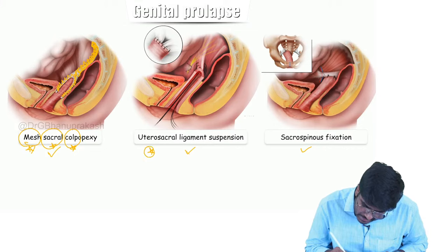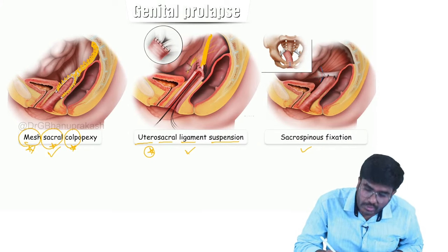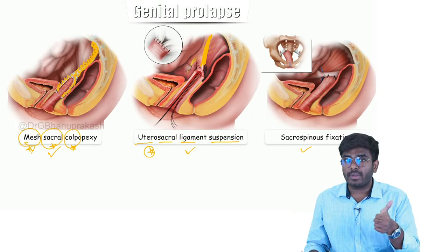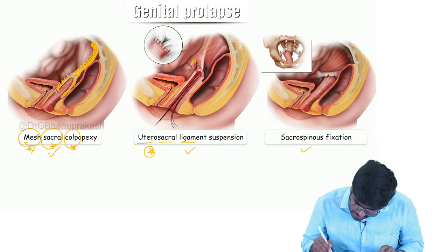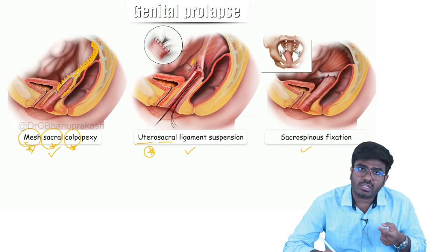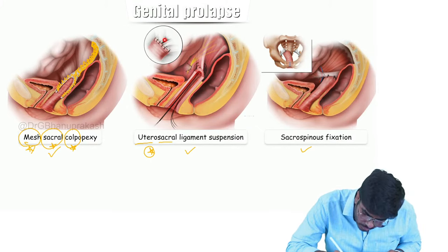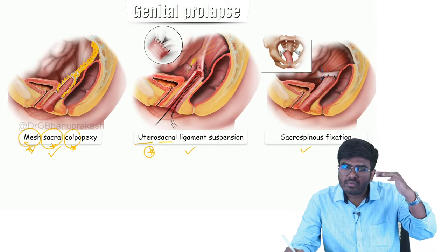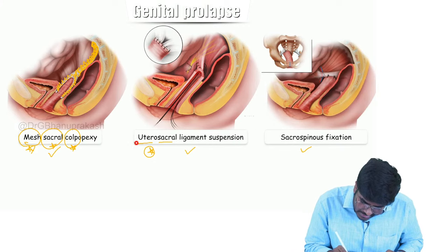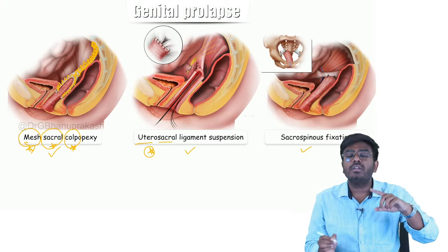Now, what is the second surgery? Uterosacral ligament suspension. See, this is the uterosacral ligament, present over here. We have discussed the important ligaments: pubocervical ligaments, transverse ligaments which are the cardinal ligaments, and uterosacral ligaments. Now, what we are doing, sir, is suturing the vault of the vagina to the uterosacral ligament. So, do you think the vaginal vault is going to prolapse down? No prolapse. So this is called uterosacral ligament suspension. We are suspending the vaginal vault to the uterosacral ligaments.